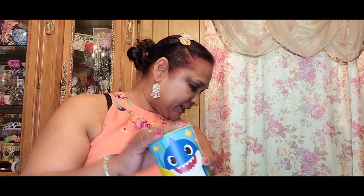Then I also picked up this Baby Shark cup. Look at this, how beautiful. You could put a few items in this for the kids when you give the mom her stuff for Mother's Day. You could put a few things in here and give it to them, and that would be a great thing. Okay, so let me show you what else I got in this haul.